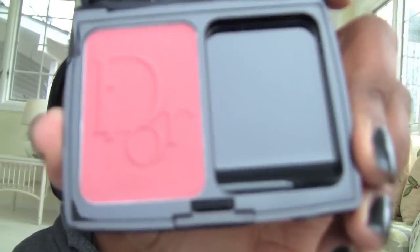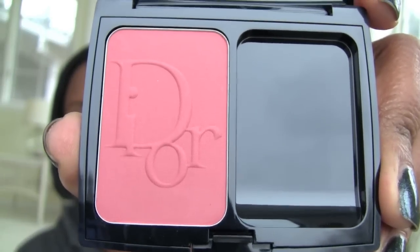All right, next up, Dior. New blushes from them. I love their packaging. This is the Dior vibrant color powder blush. This is Lady Red. So let's take a look at Lady Red. Oh, they just do such a good job with packaging. I do a good job with dropping things. So that's the close up.